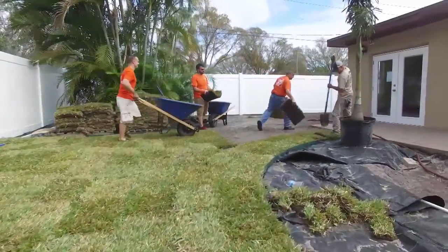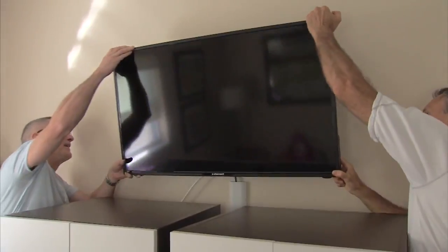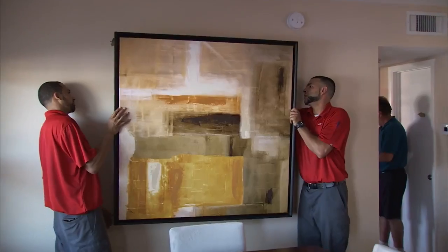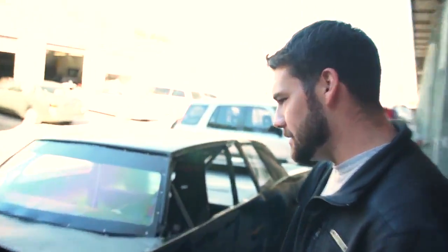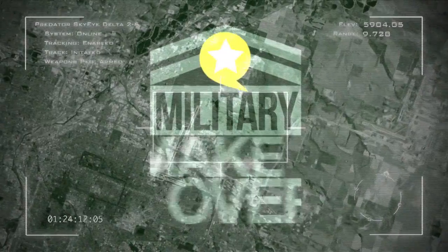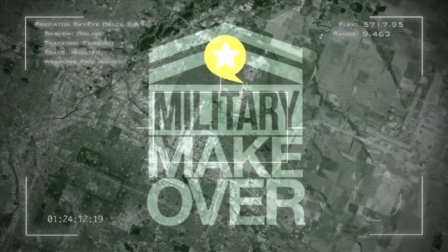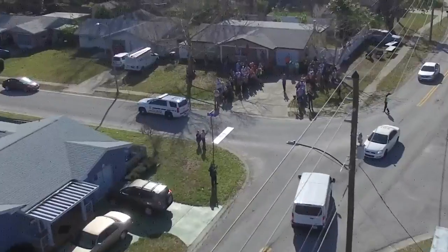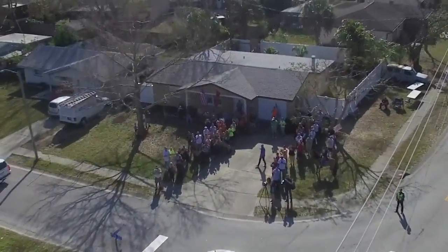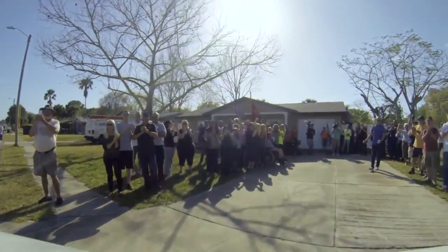Top Notch is racing to the finish with this fantastic backyard makeover. Our amazing partners have rocked their deliveries and installs. And what about that race car? Stay tuned for the big reveal. Here come the Kyles. Family, friends, veterans groups, even the mayor. They've all turned out. Gunny, it's time to reveal this military makeover.